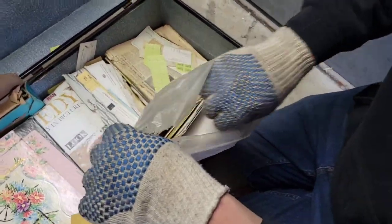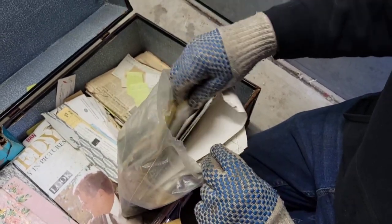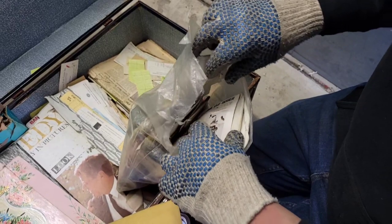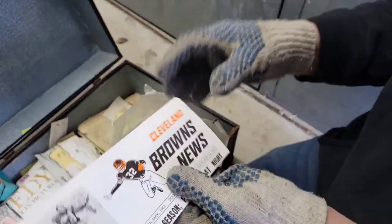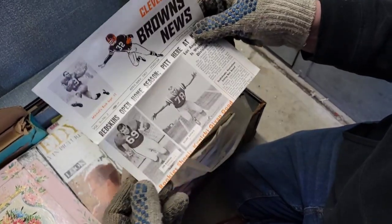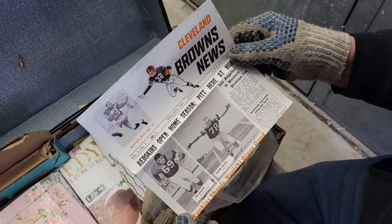This looks like it's all going to be paperwork, but we found money in the paperwork, so we're going to have to go through all this. I see something here. Looks like vintage goodness. Cleveland Browns News, 1963. Pretty cool.